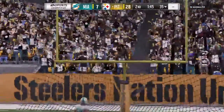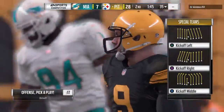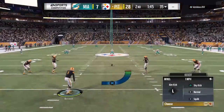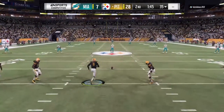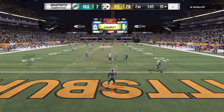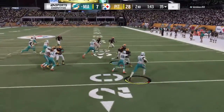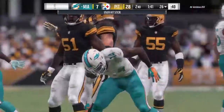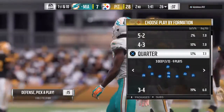He knocks it through. It's 28-7. So let's try this again. After the kick return TD, here's yet another kickoff. That'll be taken in the end zone. And he is knocked down from the side, right around the 26. So now here come the Dolphins.